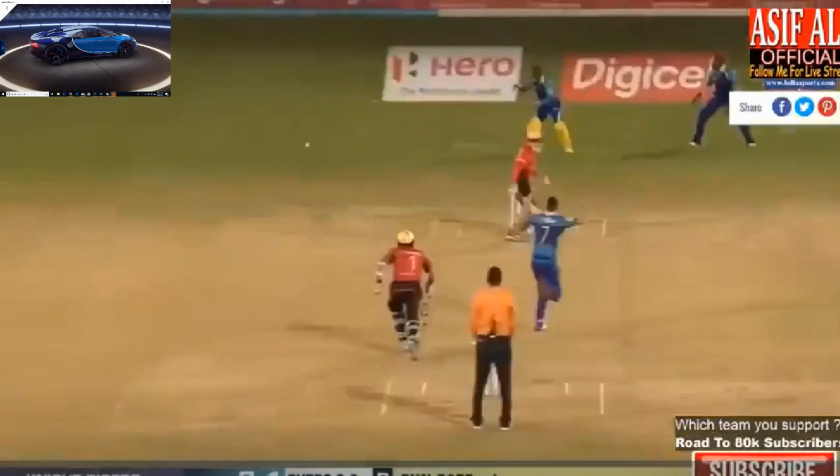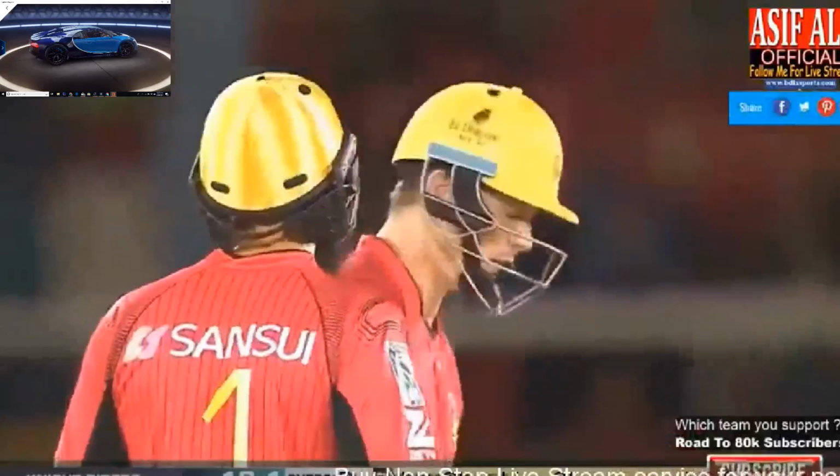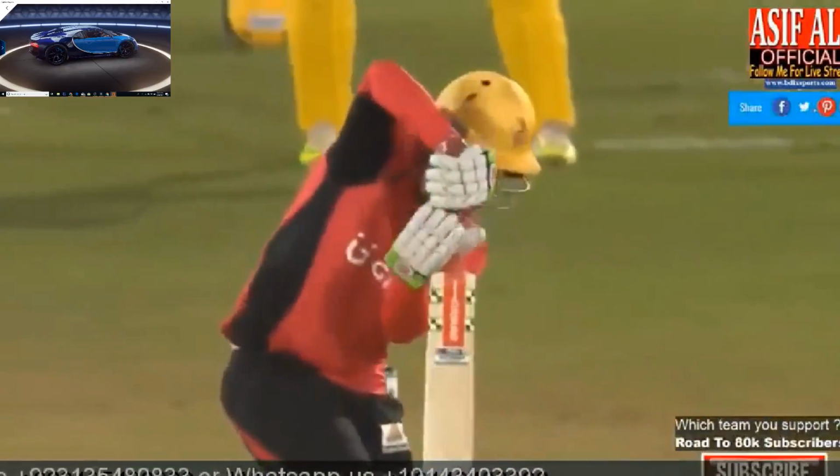Through, inside edge. Parnell holds his head, but it's going to be another boundary. Unlucky for Wayne Parnell. Fine leg up in the circle. Inside edge, there's nothing that can be done. 4 may go on the score sheet for Colin Munro, but Parnell will feel that's a little victory.